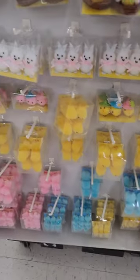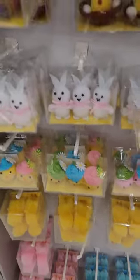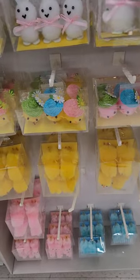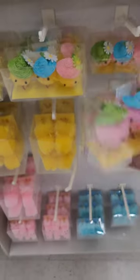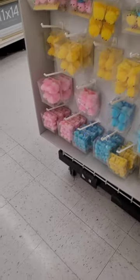All right, and then we got these cuties over here. Definitely perfect for tier tray or DIY. And they are priced at $2.99 a piece. Yep, $2.99 a piece. So those are some great deals. Cute, cute, cute.